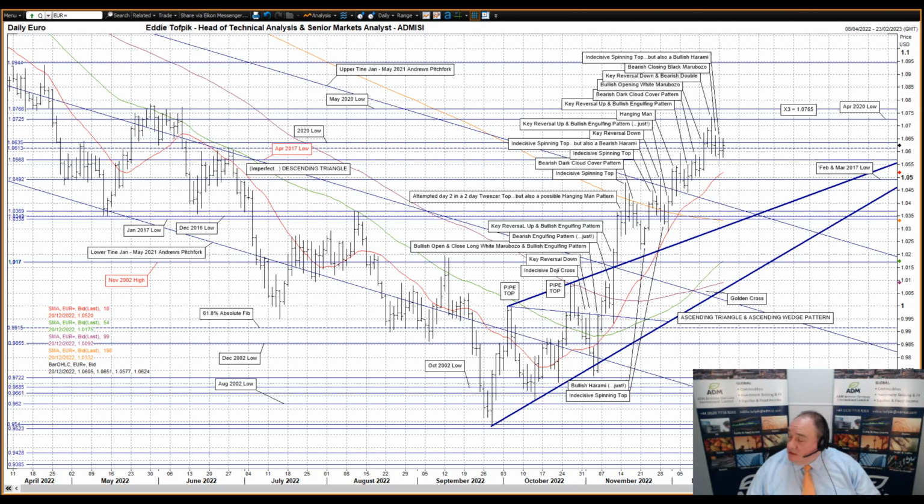I'll start with the euro against the dollar. An indecisive spinning top yesterday, but one that could also be seen as a bullish harami. The range was defined by the support at the April 2017 low at 105.68, though once again the market shied away from really testing it at the last moment. Whilst above, the 2020 low at 106.35 capped the market, but not without being penetrated once again.